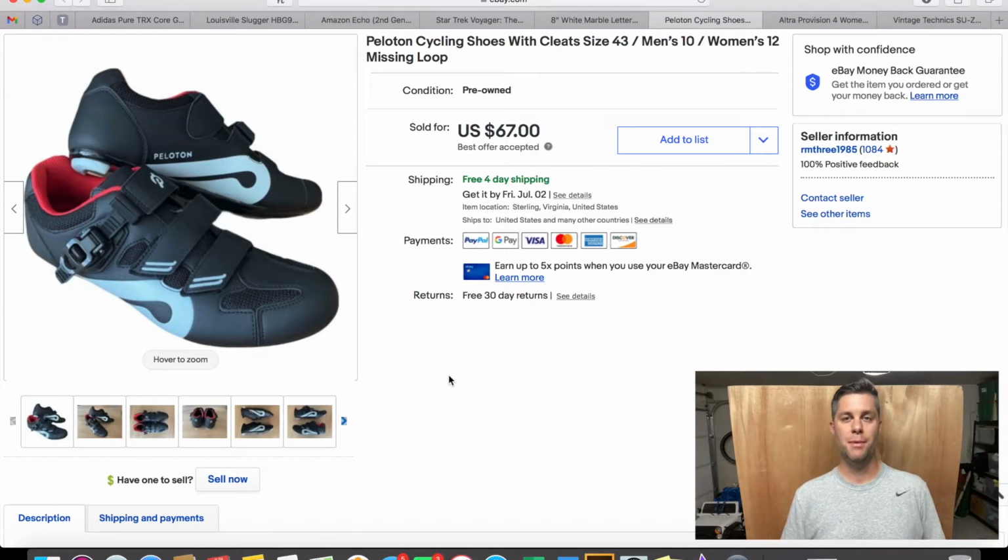And they were sitting up there, and I beelined to them, picked them up, threw them in the cart, kind of inspected them. They really weren't worn. It looked like someone may have tried them on. I think they clicked into the bike once or twice, but after that, it was basically unused. There was a clip missing, and I disclosed that in the information.